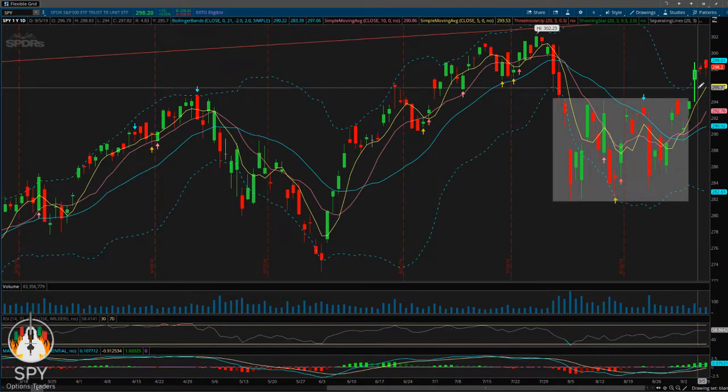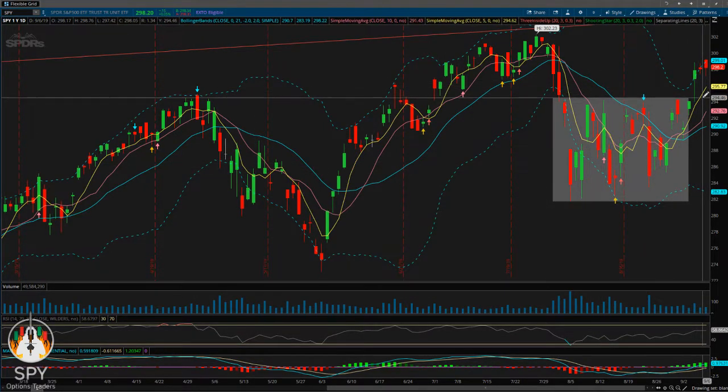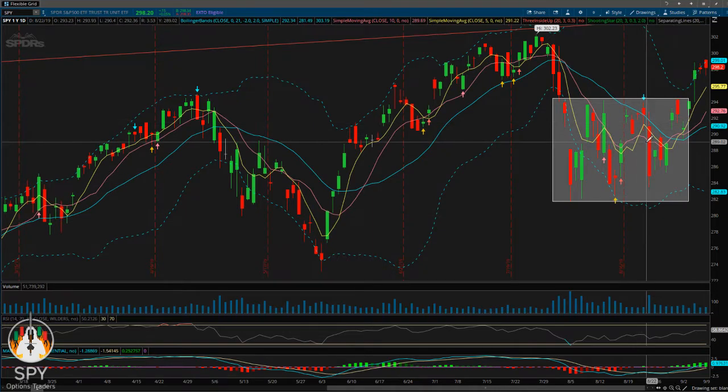Down to 296 would be good. It can go a little bit lower. It really can't go below 294.50 though. If we get below this prior box consolidation area, we're in danger of going all the way back down, which, I say danger, we'll play it either way, but that's just something to look at.